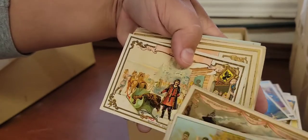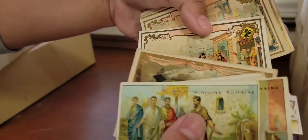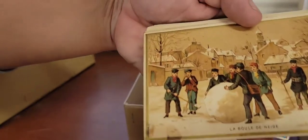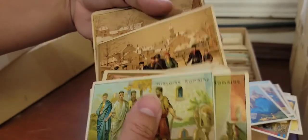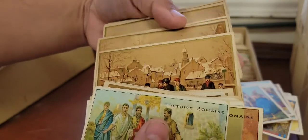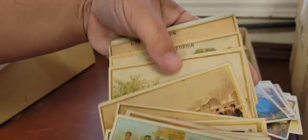See, it has a little bit of rubber band on it. There. No, no more, don't. The lithography is just beautiful on these cards. Like all the kids, you can tell. It's really gorgeous. They're building a snowman, playing in the snow. They are just absolutely beautiful.